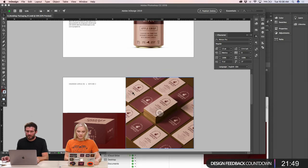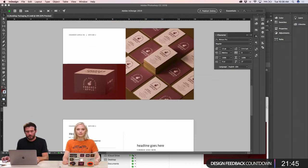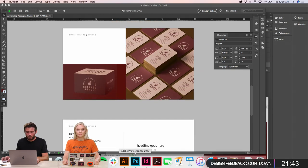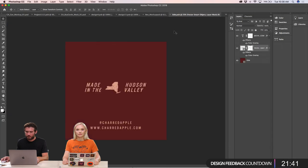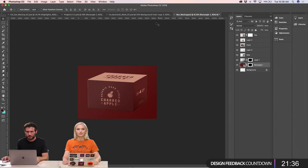Cool. So we got both our mock-ups laying in there. So again, it's starting to come alive all together. So then we'll hop in and do one more mock-up. We can close out of some of these that we got going on, get rid of some of these tabs. Cool.